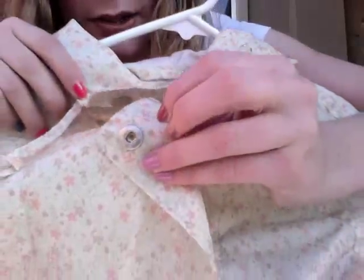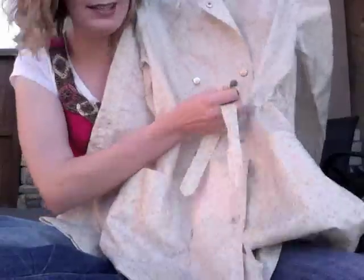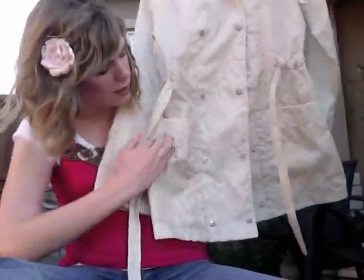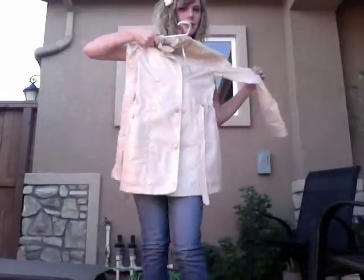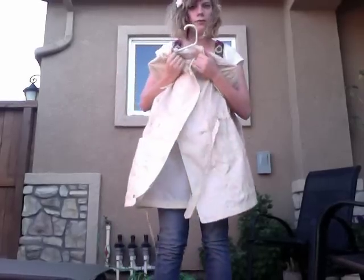It's got these nice silver buttons. And there's also strings here. I like to tie it in a little bow to accentuate my waist and make it look super cute and super flattering. The button goes all the way down here, so it's pretty long. And then there's pockets right here. And there's little ties. And it's got a hood here. Woo! It looks super cute when you put it on and tie. Actually, I'll try it on for you.